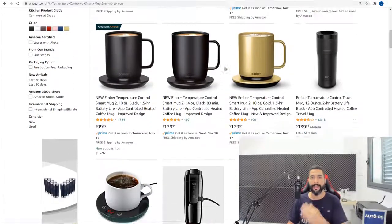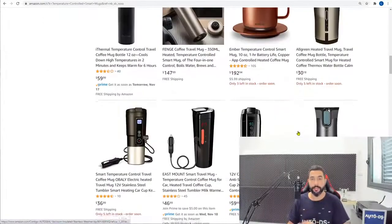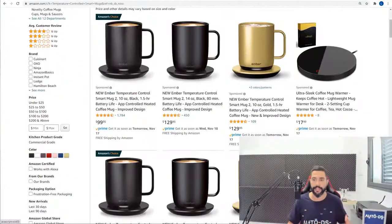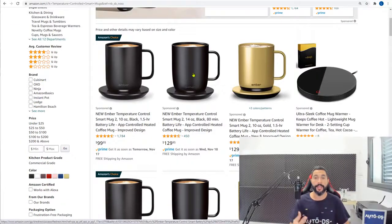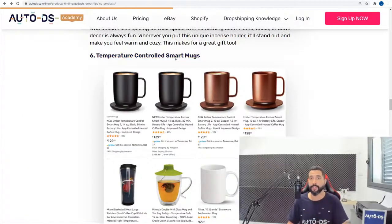So temperature controlled smart mugs are mugs that can simply control the temperature of your beverage, so you won't have to go and microwave your coffee to keep it hot. Not many people are dropshipping this product yet. You can make some great profit from it because it's hard to pinpoint the exact price of how much a temperature controlled coffee mug should be. And it has a high price tag, which gives you a higher profit margin when you're selling this product. So check out these temperature controlled smart mugs, and let's move on to product line number 7.